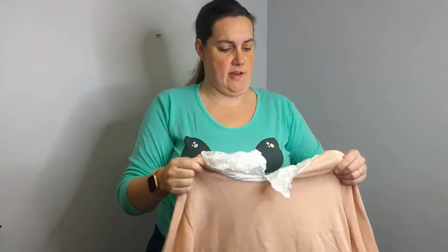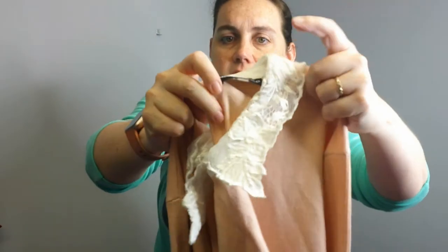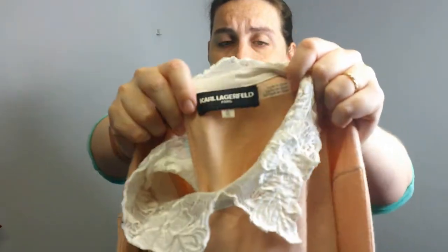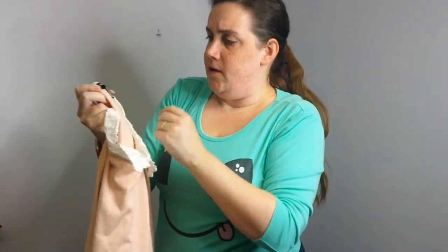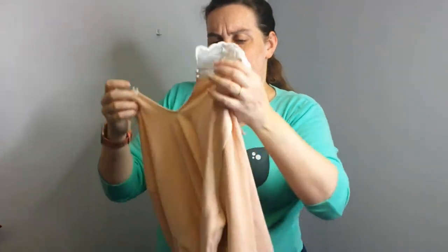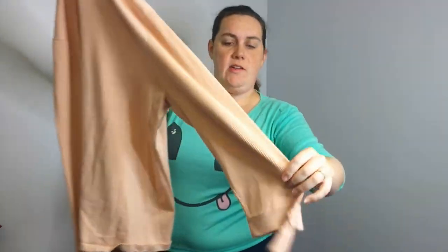This my mom had found. It looks vintage, but it's not. It is a Karl Lagerfeld. It does have a little spot somewhere, but I think it's washable. It's an extra large. It's got these little pearl buttons at the neck. It's just peach. It's very cute.